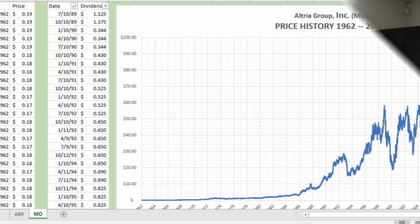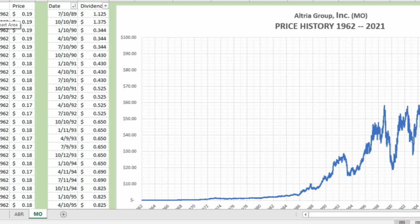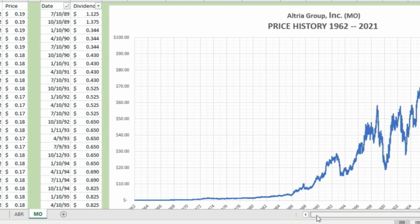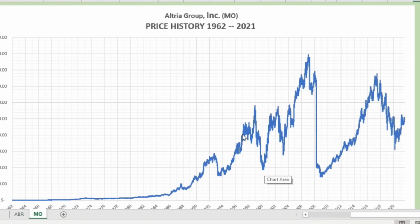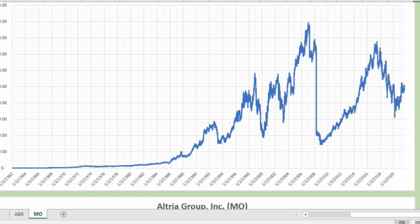Here's the stock price and dividend history. We've got price history back since 1962, and dividend history since 1989. You can see that price history was really low for a while, started to pop up here in the 90s, had a significant drop right around the dot-com bubble, had another significant drop during the housing crisis, came back up here. And what you've seen here is a little bit of languishing in the stock.